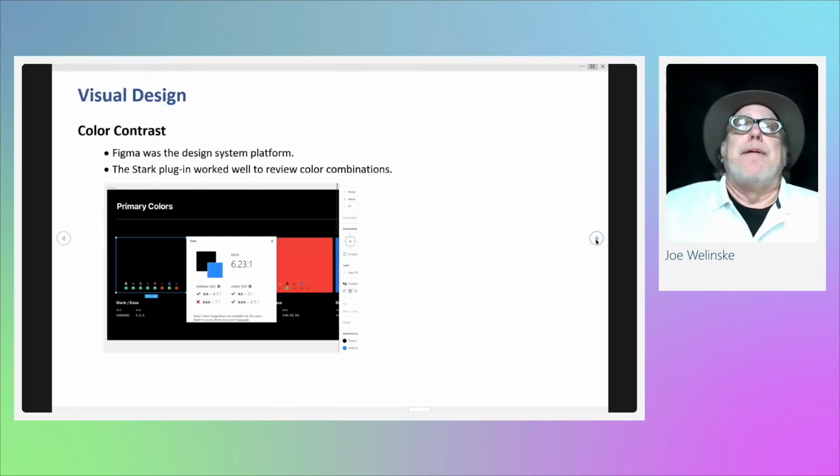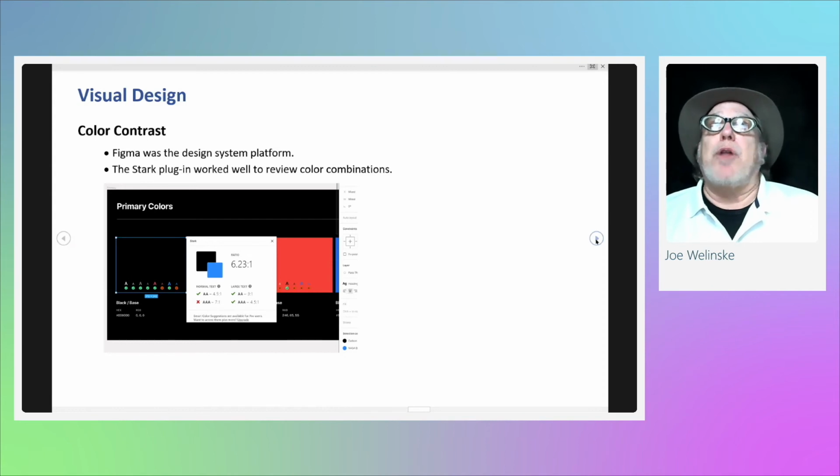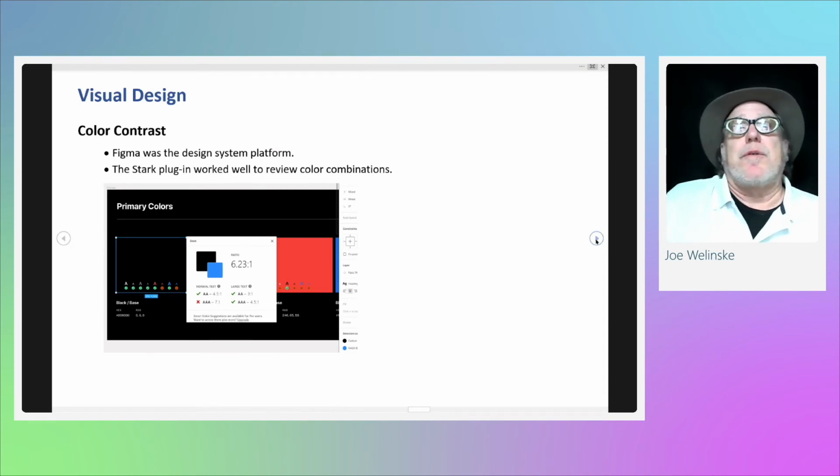And the Stark plugin worked really well, and not that it may or may not be equal in features with other color contrast mechanisms, but having it as a plugin directly into Figma definitely was an efficient tool to use.